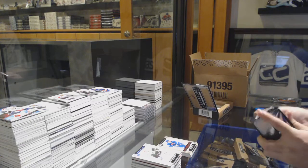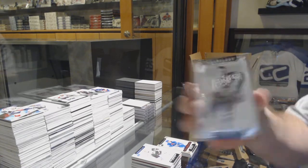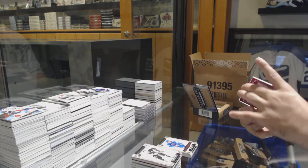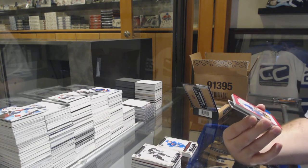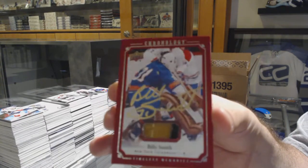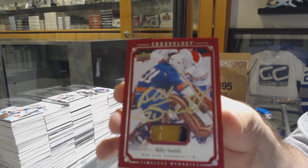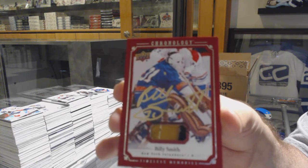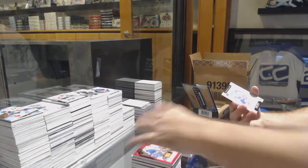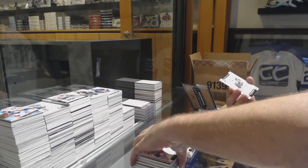Fourth time's a charm, baby. For the Montreal Canadiens, Bernie Geoffrion. Woo, sick again. We've got a memorabilia auto red border. This one's not numbered. For the Islanders, Billy Smith. Billy Smith for the Islanders, Mem auto. Oilers, Charlie Huddy. And we've got for the Dallas Stars, Jamie Langenbrunner.